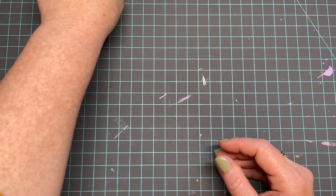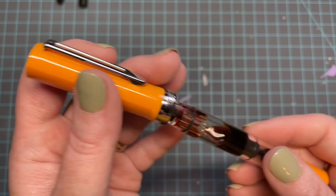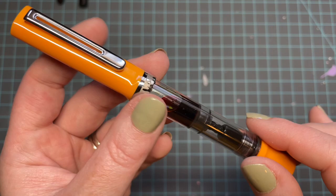Then my next pen that I inked up, which I have actually inked up again for the month of April, is my Twisbi Saffron in a medium nib. It has been inked up with Ferris Wheel Press Buttered Popcorn. I wrote it dry and I inked it back up for this current month, so this is on my current month log list as well.